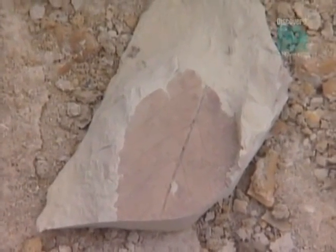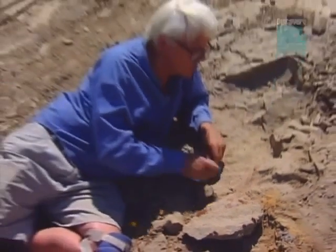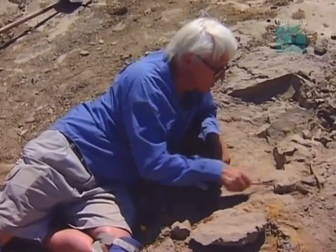How old the Jane site is. So between the pollen and the leaves, we can actually reconstruct the environment in which Jane lived.